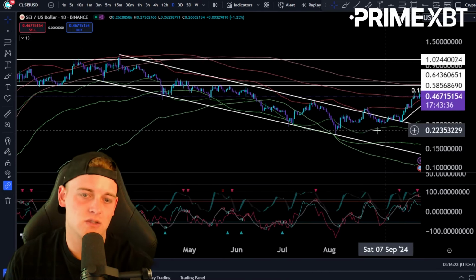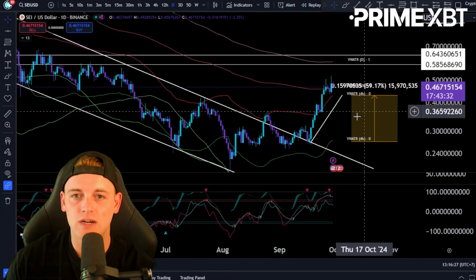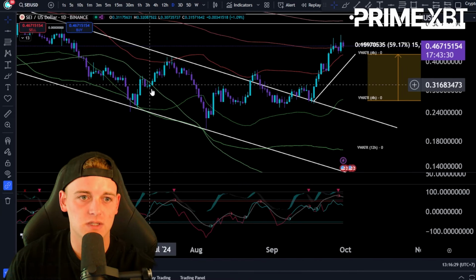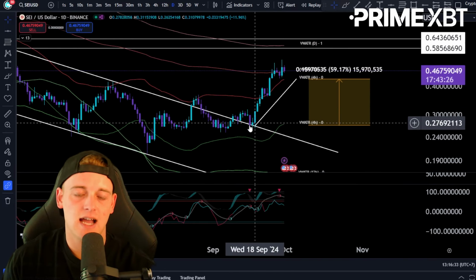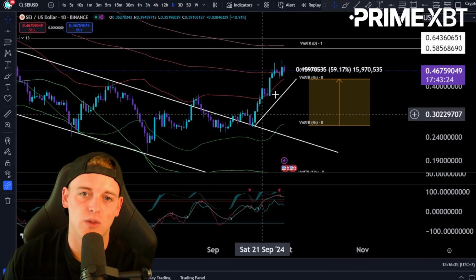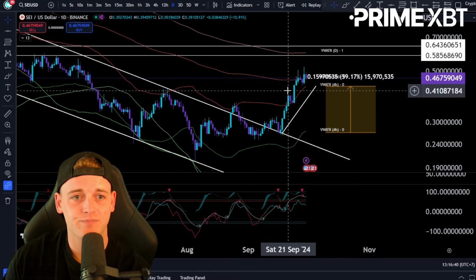Now, the reason why this has caught my eye is because it performs really, really interesting. And when it pumps, it really does moon, guys. It moons like 10, 20% sometimes. And you can see the breakout scenario here that we have been trading here, up around 59% from that point.